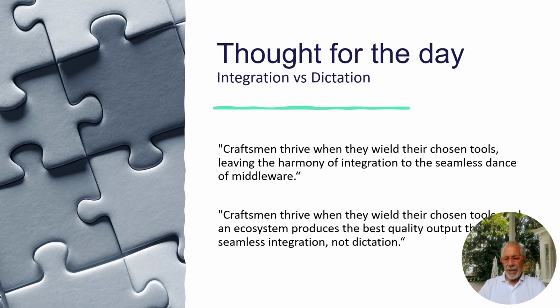So before we get into the meat and potatoes of this, I want to talk a little bit about why integration is important. In a heterogeneous engineering environment, which is what almost all of us find when dealing with any kind of digital engineering, nobody uses the same tools. There are two thoughts. One is, maybe we should dictate what everybody should use, which is like dictating a particular language. Well, it's been said that craftsmen thrive when they wield their chosen tools, and an ecosystem produces the best quality of output when you do seamless integration and not dictation.